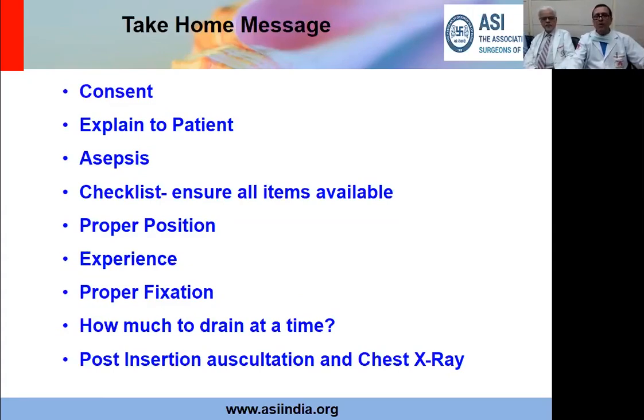It's very important to take consent from the patient. It's very important to explain to the patient what you are going to do. It's vital that you pay attention to asepsis. Please remember, you are entering the patient's chest and you have as much chance of giving him empyema if you don't adhere to asepsis as you have if you were to do a thoracotomy.